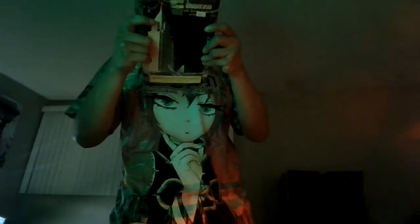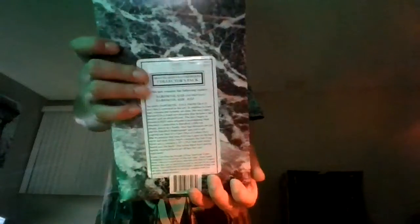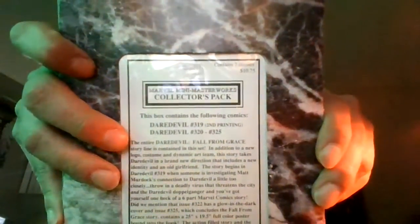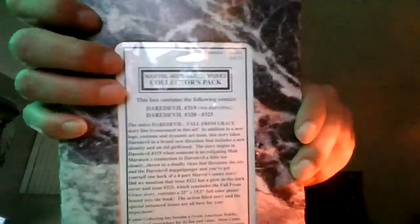The Mini Masterworks Collector's Pack. And this one's off of Daredevil. The Fall from Grace prologue. The Fall from Grace lineup. And it has 7... I don't know, open it, because it's a pain in the ass to get it back in, but it contains the whole run of that Fall from Grace line. It contains all 7 issues, and it comes with the glow in the dark one.